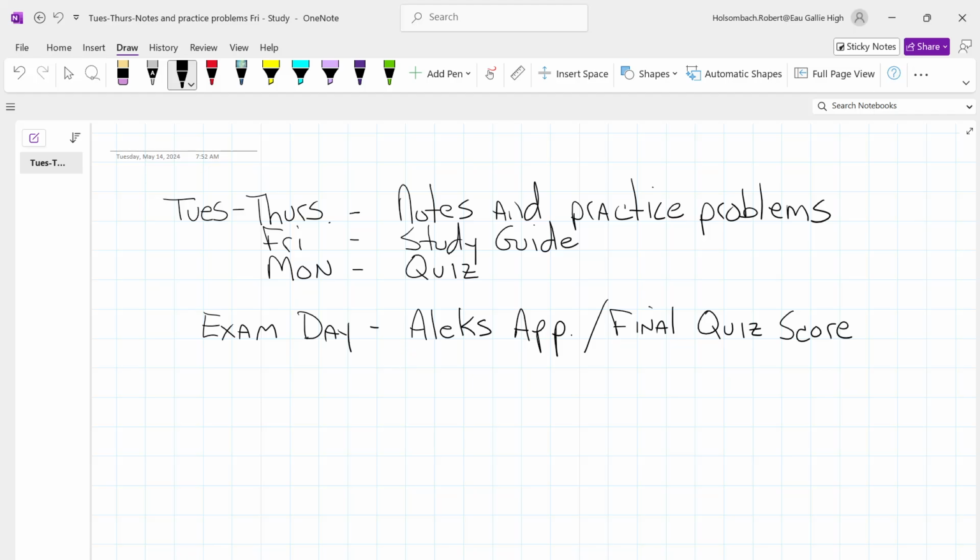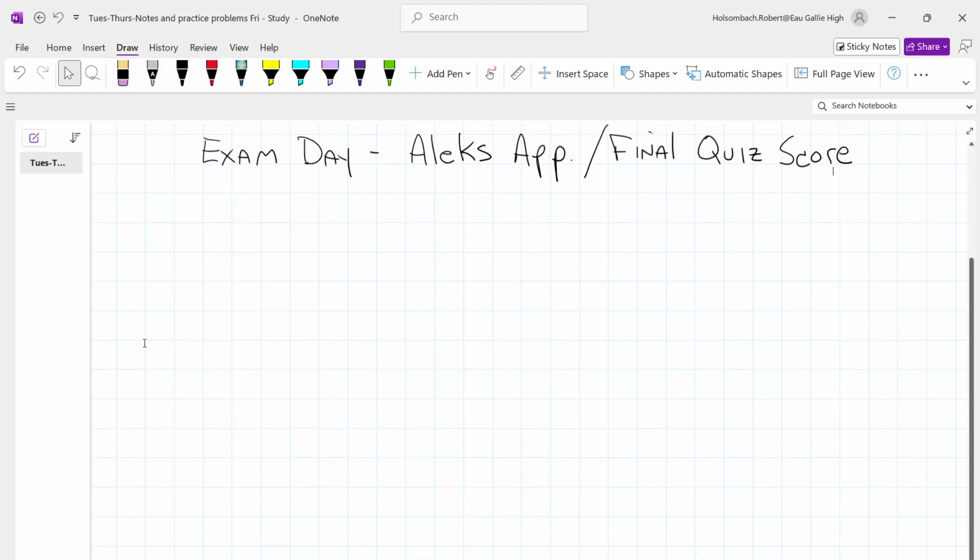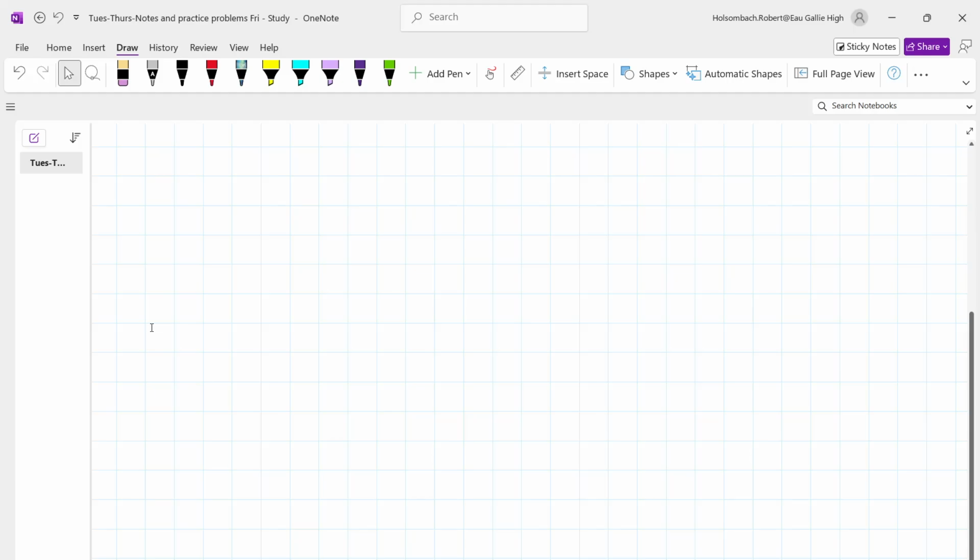So based on the fact that the factoring that we're going to be doing is review, you should have an opportunity to do real well on this quiz Monday, and then you've definitely got an opportunity to get a great quiz score next week based on your ALEKS app performance and topics learned. Okay? So that's what we're doing in here for the rest of the year. So today, we're going to review factoring. Today is just going to be notes, and then tomorrow and Thursday will be notes and practice, and then normal study guide on Friday.